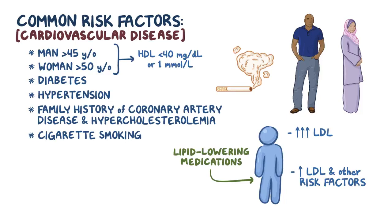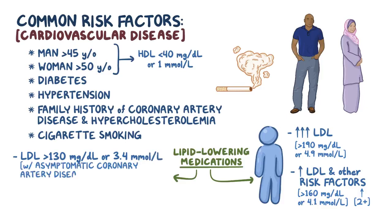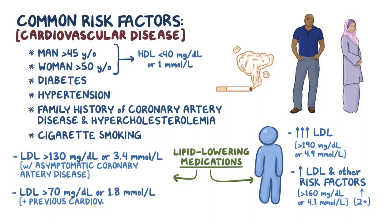To be more specific, individuals with an LDL above 190 milligrams per deciliter or 4.9 millimoles per liter, or those with an LDL above 160 milligrams per deciliter or 4.1 millimoles per liter with 2 or more additional risk factors are started on medication. Treatment is also started in individuals with an LDL above 130 milligrams per deciliter or 3.4 millimoles per liter with asymptomatic coronary artery disease, as well as individuals above 70 milligrams per deciliter or 1.8 millimoles per liter who have previously had a cardiovascular event.